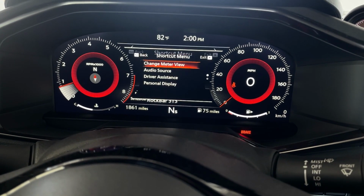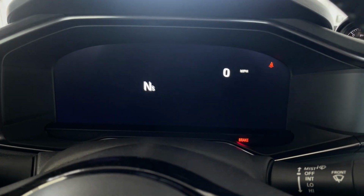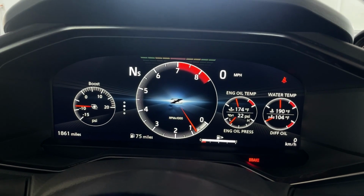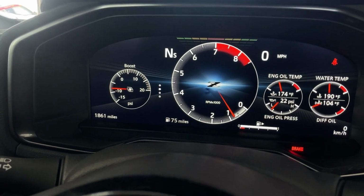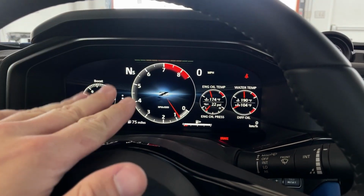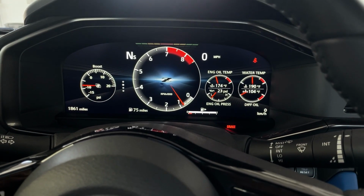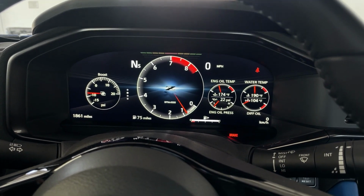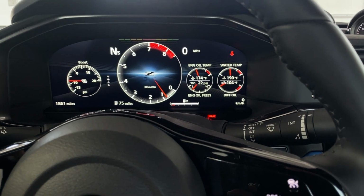If you are doing some spirited driving or you're driving on the racetrack, you can put it in sport mode. You get a big, massive tachometer. You get that shift light at the top, which is super helpful. I'll talk about that a little bit later. And you do get a digital version of that boost gauge. This is a great readout. This is one of the best digital gauge clusters I've seen in a sports car. It is so configurable, and it gives such great information. I'm very, very happy with what Nissan did here on this car.